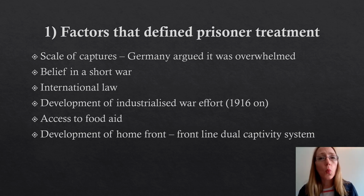The belief in a short war was also a major factor. At the start of the war, belligerents believed the war would be over by Christmas and as a result did not invest in building significant prisoner of war housing facilities or food systems because they thought that the prisoners would be going home very quickly.